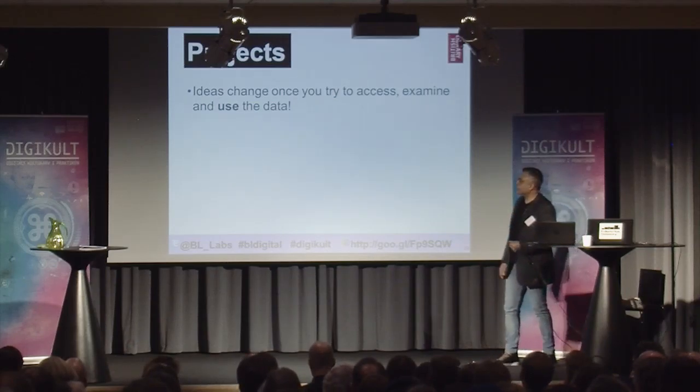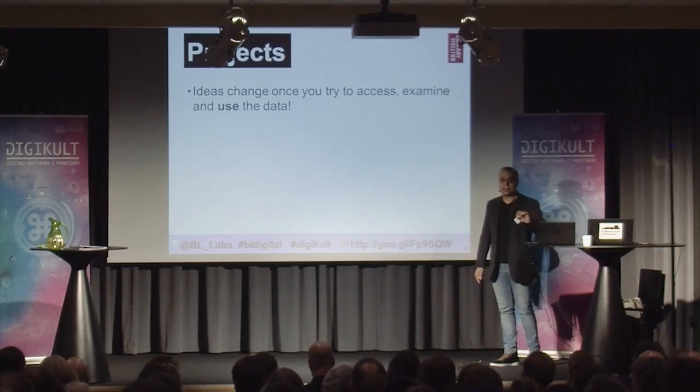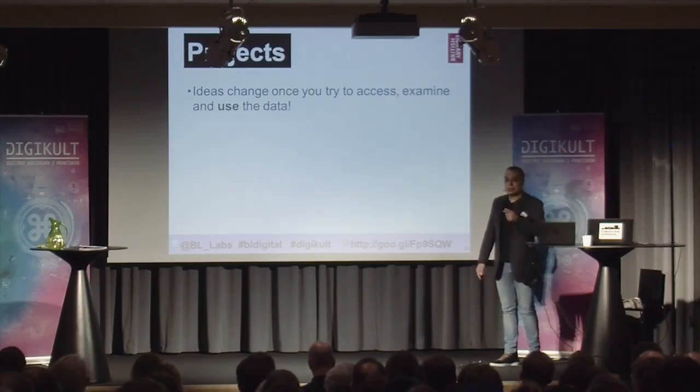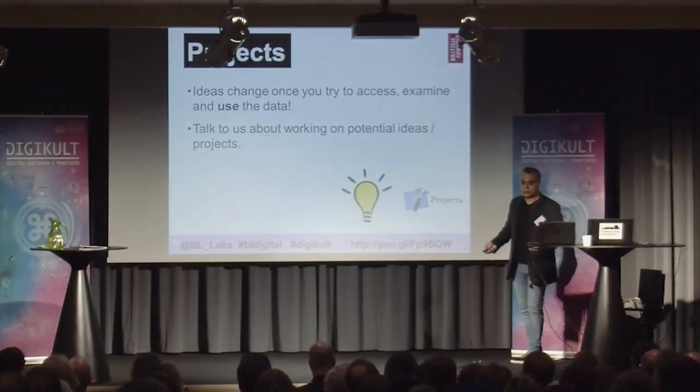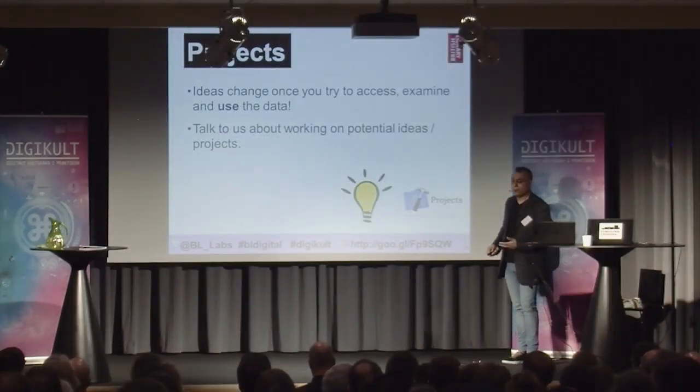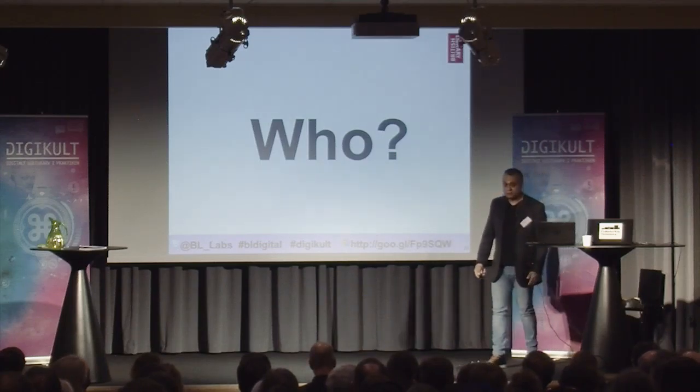What we found is that we really want people to talk to us, because their preconceptions change once they try to get access to the data. Sometimes they can't even get access to the data they want. And once they see the data, their ideas change quite radically. So that's why we need to have a conversation, and we want to start a conversation. That's a very, very important word for Labs. So I'm going to give you some examples now of things that people have done.